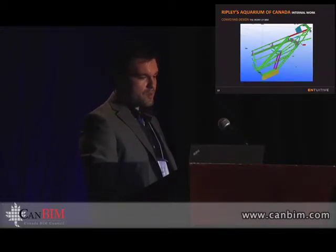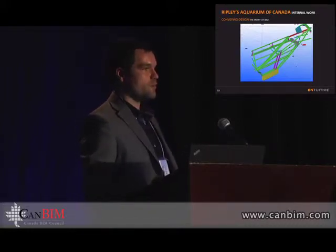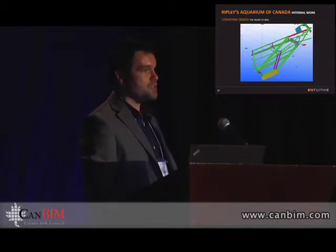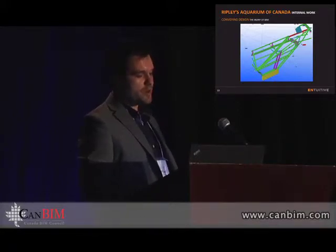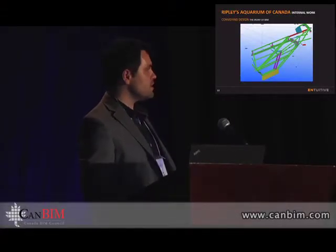And it gave us the problem of how are we supposed to show this if we're not going to be bidding out our model, but the actual sheets, all of our plans and elevations and that kind of stuff. How do we use those drawings to accurately show what we had here? So that was kind of the irony that we found in the whole thing. Usually it's the opposite way.